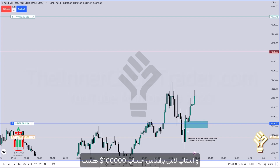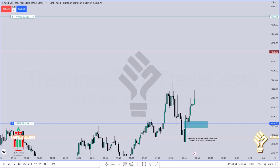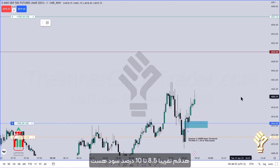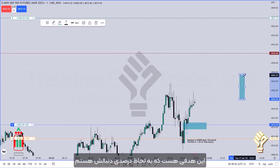And the stop loss is based on a $100,000 account. So if you were funded with a $100,000 trading account, the risk on this trade is 1.2%. But I'll be aiming for about 8.5 to 10%. That's the goal I'm reaching for, percentage-wise.